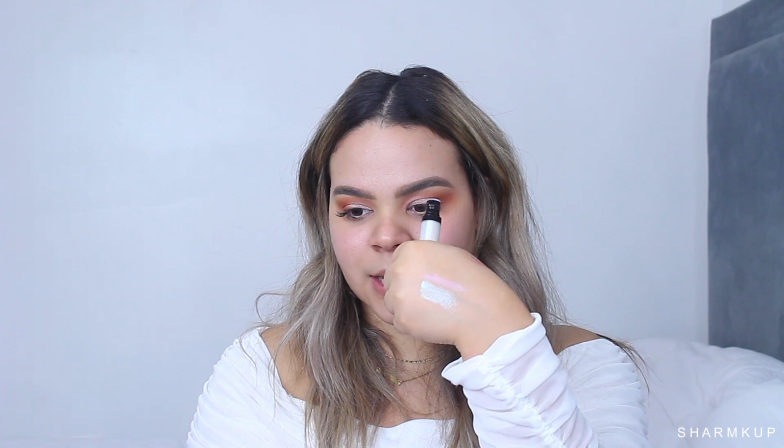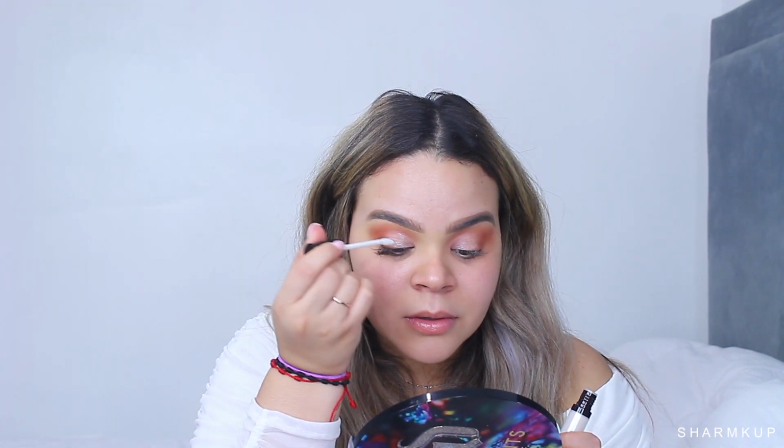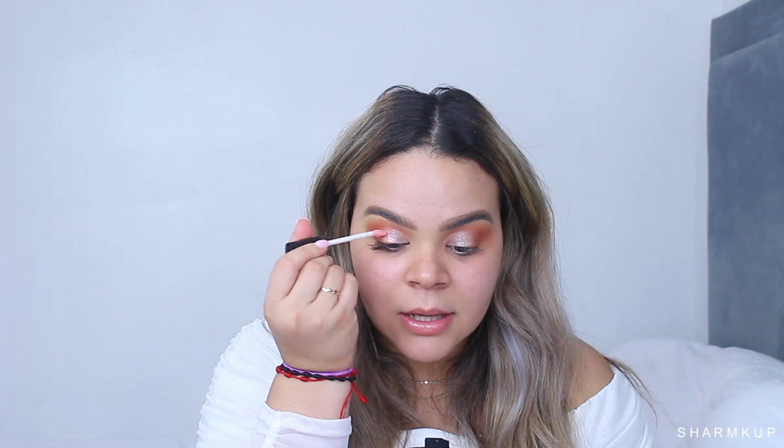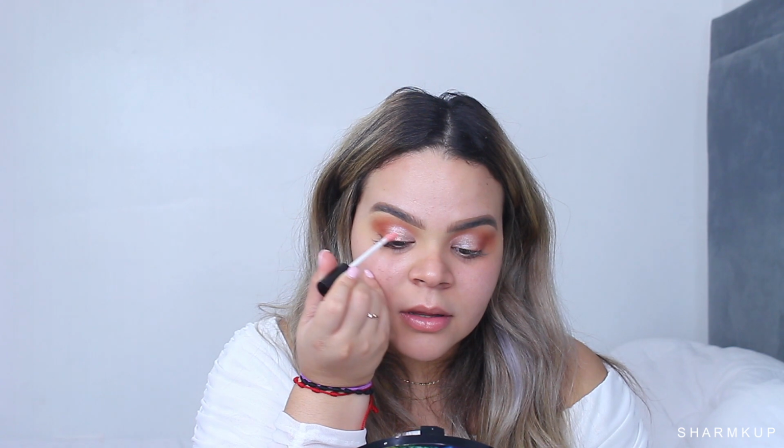It's clearly the white one, and it legit has 3D blue pigments in there. So I'm gonna go in with this one in my inner corner. Yeah, that's nice. These are the Caviar Chrome Veil, by the way. And this one is called Crystal Rose. It's this one right here, and this is the way it looks. So I'm just gonna go ahead and take that over this one and in the center.